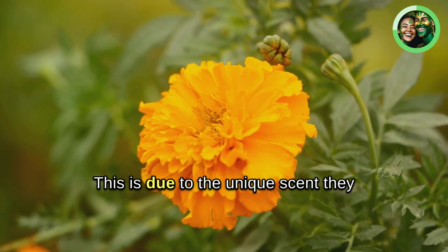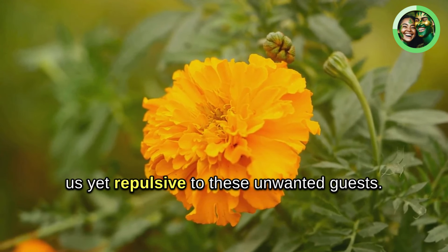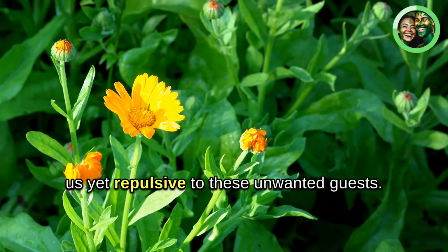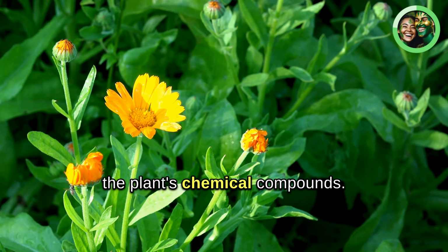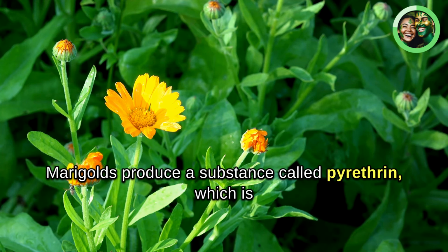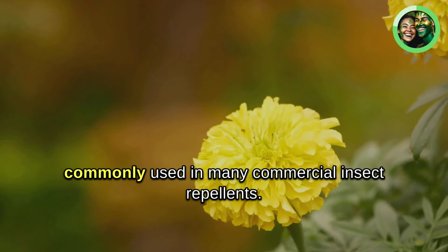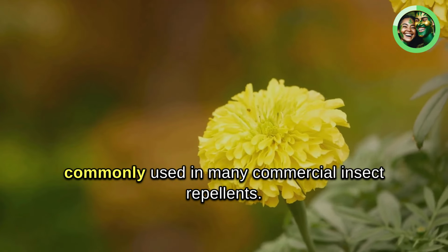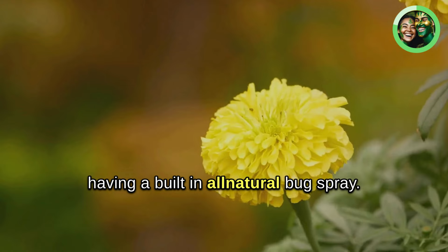This is due to the unique scent they emit, a fragrance that might be pleasing to us, yet repulsive to these unwanted guests. Now, you might be wondering, how does this work? Well, the secret lies in the plant's chemical compounds. Marigolds produce a substance called pyrethrin, which is commonly used in many commercial insect repellents. So having these lovely blooms around is like having a built-in, all-natural bug spray.